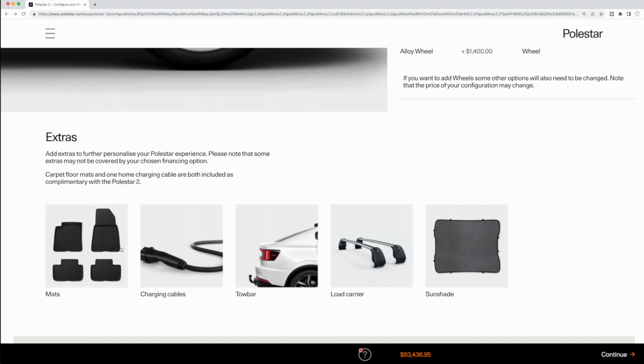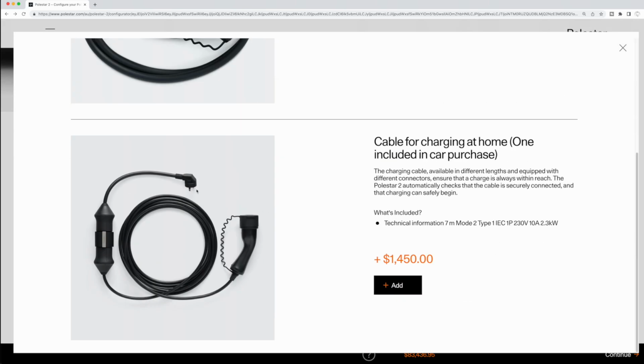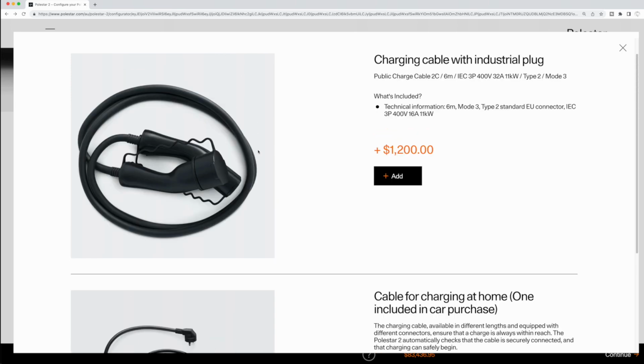And looks like there are some accessories available for the Polestar 2. So let's have a look. Carpet floor mats and 1 home charging cable are included as complimentary with the Polestar 2. That's great. So floor mats are included. Charging cables, you get this cable here, I think, the 10 amp socket. But you can also buy this Type 2 cable from them as well for $1,200.